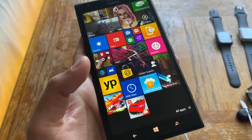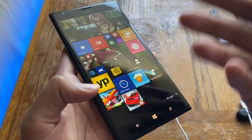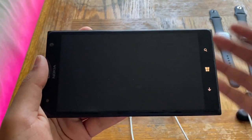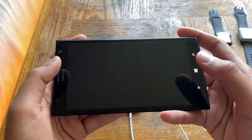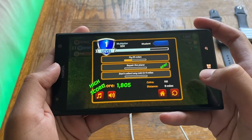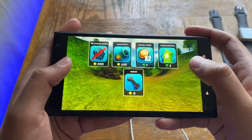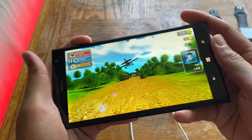So you really can't play heavier titles, but games like Wings on Fire, which I basically demoed in the 950XL video as well, will work just fine. So if you want a game on this thing, you're going to have to go for lower end titles like that. So let me demo this game again and show you what it's like. So as you can see, titles like this will work just fine.